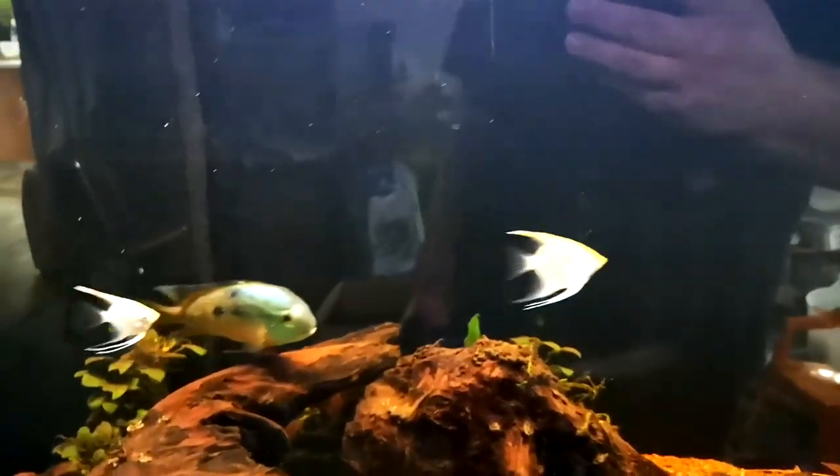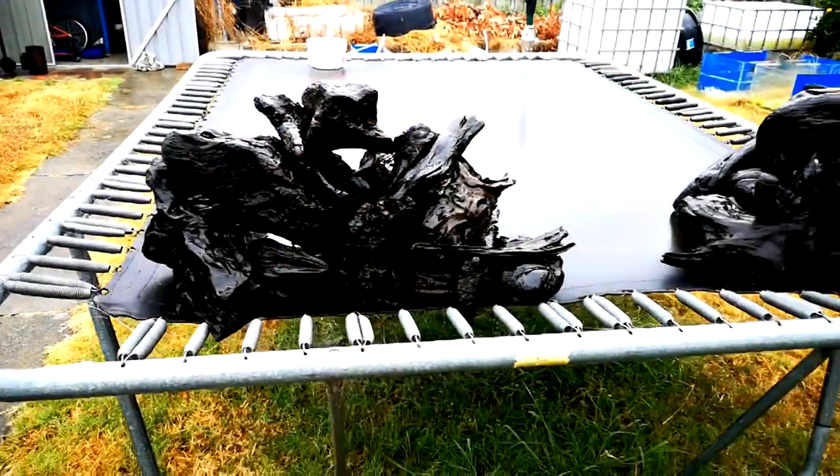And inside, we have these ones. One down here. I think the ones inside are slightly bigger. Not by much, but I think they're a little bit bigger than the ones that were in the fish room. So they get fed a couple times a day, water change once or twice a week. So, yeah. Anyway, let's check out the outside.